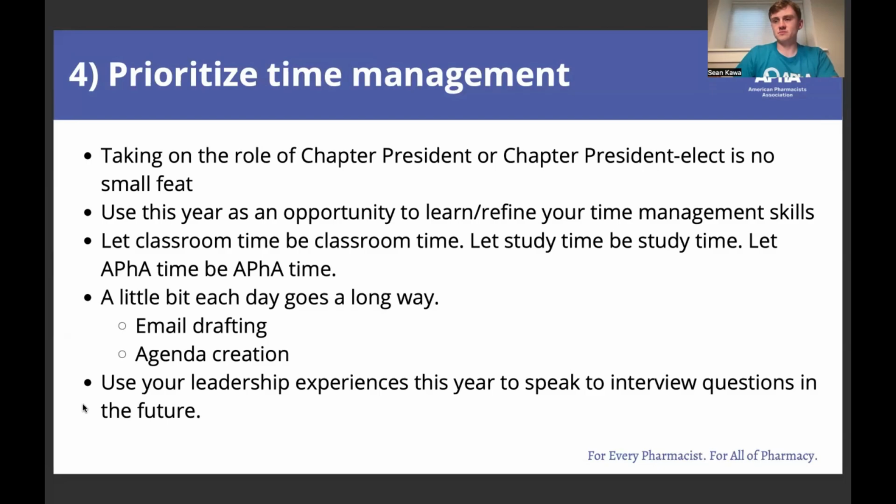But really just use, my favorite is Google Calendar. I live off of Google Calendar and Google Task, but find what works for you and really dig deep into that this year. A little bit of time each day goes a long way when it comes to drafting emails and creating agendas. So if you can do a little bit, even 15 to 20 minutes a day, it can really make a big difference, both for your impact as chapter president and honestly just for your overall health and wellness as a human being.